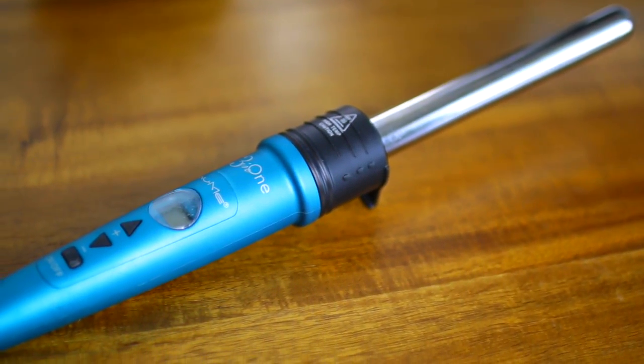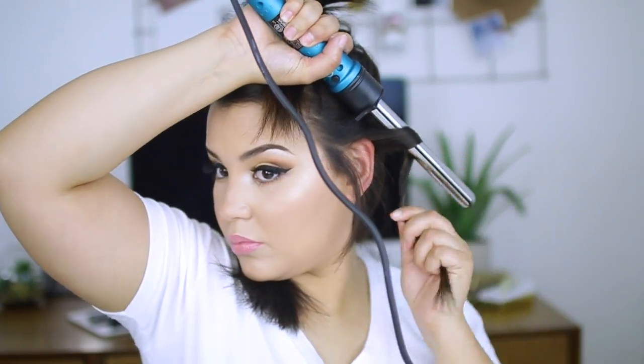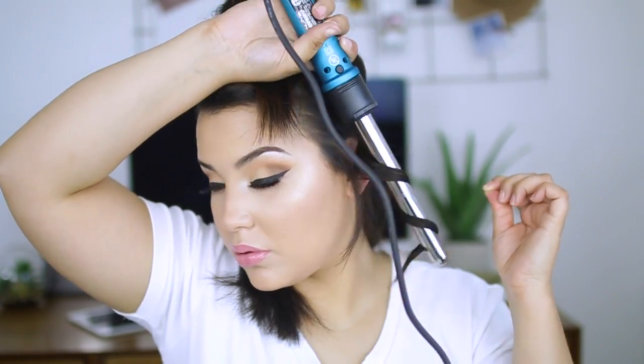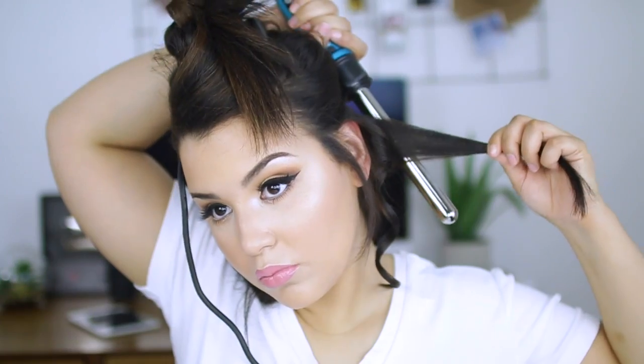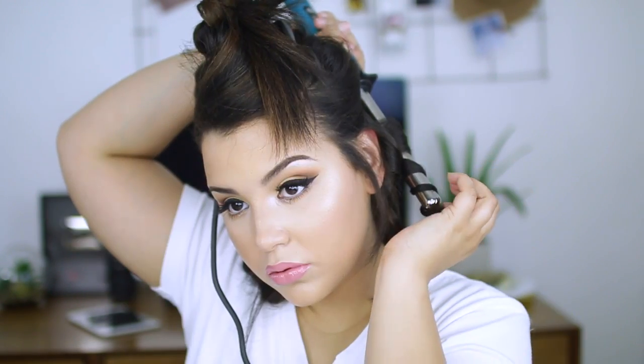So before we begin, you want to make sure you heat this bad boy up, and once it's completely hot, you just take a small section of your hair, wrap it around the barrel, and then you can either let it go or hold it in your hand for a few seconds. But since I am using a relatively small wand, I find that I don't really need to hold the curl in my hand because it's already super curly.